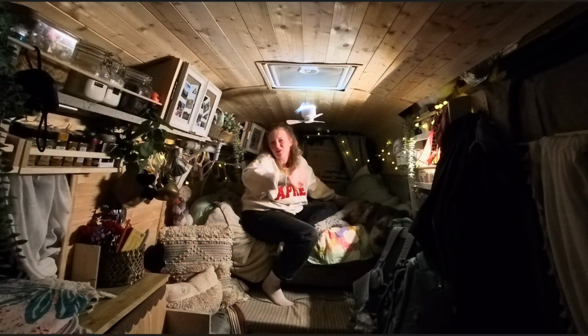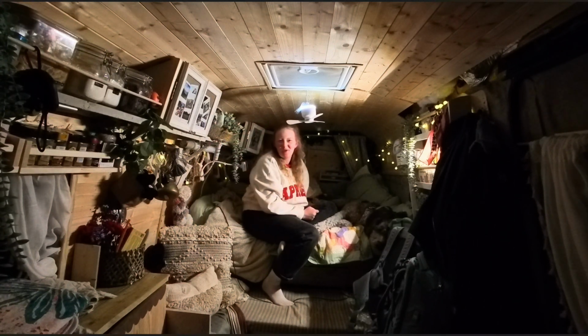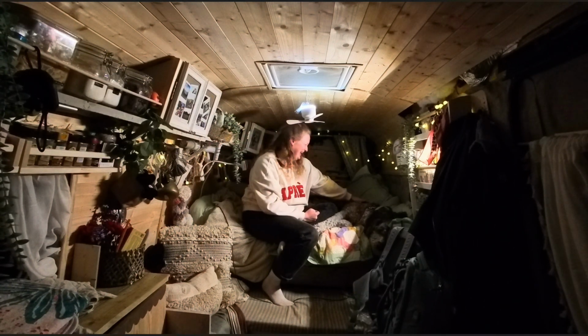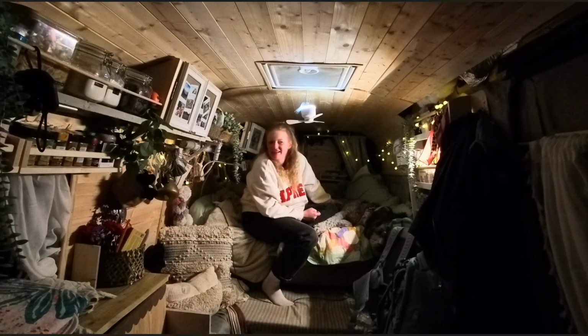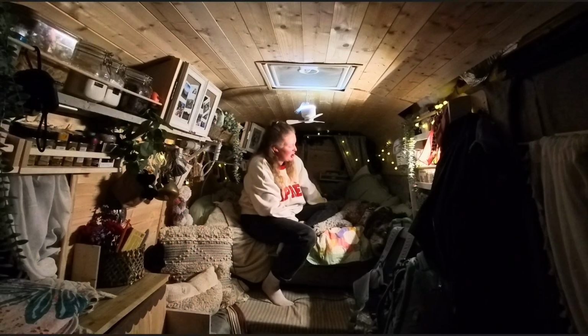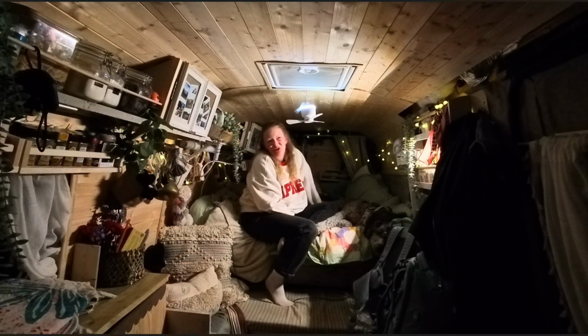So, hello from the van. I feel miles away over here. But yeah, we're just out in the van obviously. So we've just got to our stop, our park up for the night. And it's a bit of a nostalgic one.